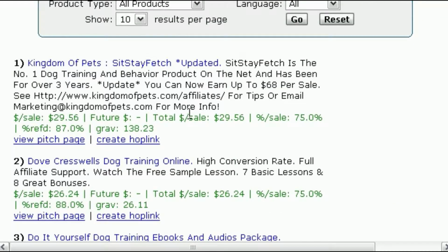Now the trick is not to just look at the stats. The trick is to look at the sales page, because once you get the person over to the sales page from your review, if the sales page is not good at all, if it's bad graphics, not professional sales copy, if the headline doesn't grab you, if it doesn't have features, if it doesn't have testimonials, because testimonials, in fact, help convert a lot of sales. If it's not convincing enough, act like the customer. If you're not convinced, then how's the customer going to be convinced?